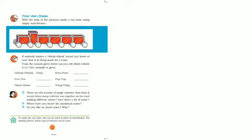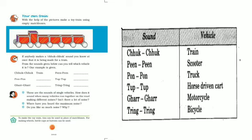Hey kids, do all the vehicles make same kinds of sound? No, all the vehicles make different kinds of sound. So here is the question and answer also given on the screen. You write it in a textbook.